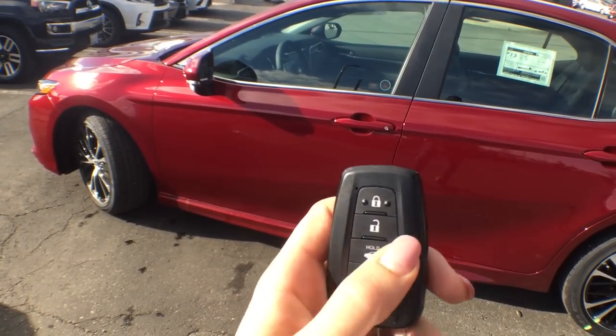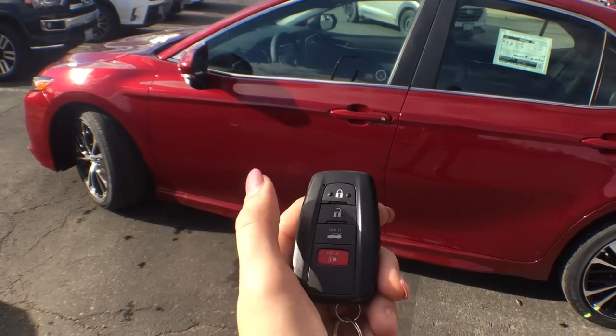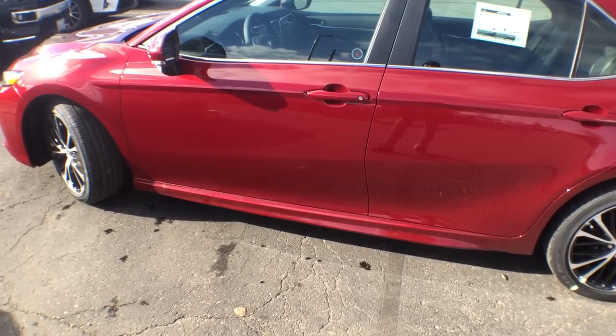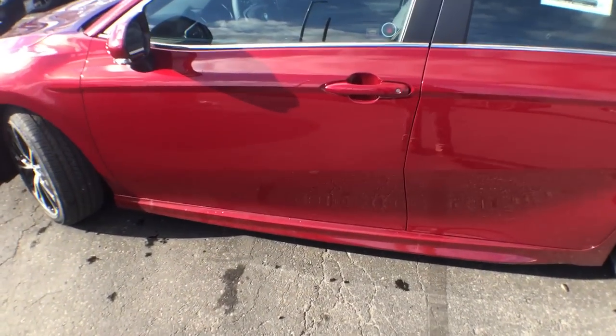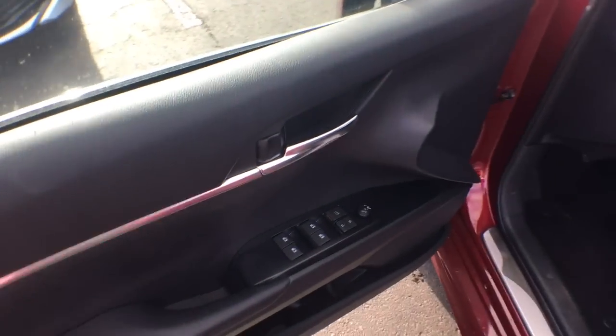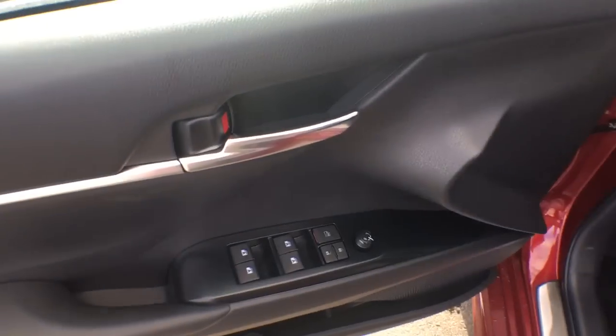Now, I'm going to show you how this works because it's a pretty awesome feature. I'm actually going to lock the car just so you can see it there, completely locked. And now without pressing that unlock button, I'm going to throw that key fob in my pocket. When I walk up to the vehicle, all I need to do is touch the door handle to unlock it. I absolutely love that feature.